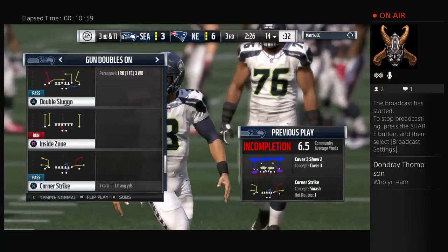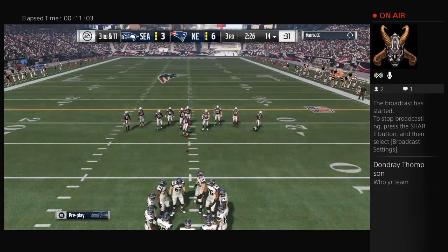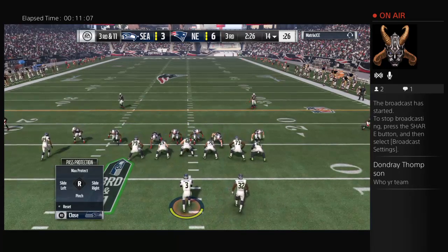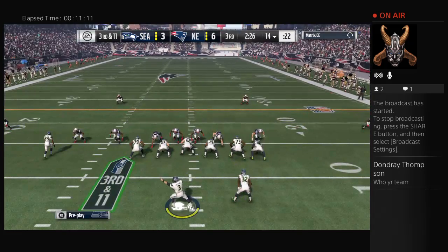But sometimes you just have to take things into your own hands, don't you? I mean, the offense is really struggling in this game. They're the ones keeping things going. They have to continue to play at that level. 3rd and 11, 5 in the secondary now. Nickel look.